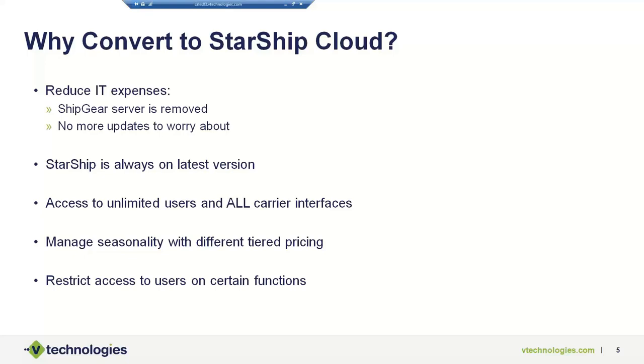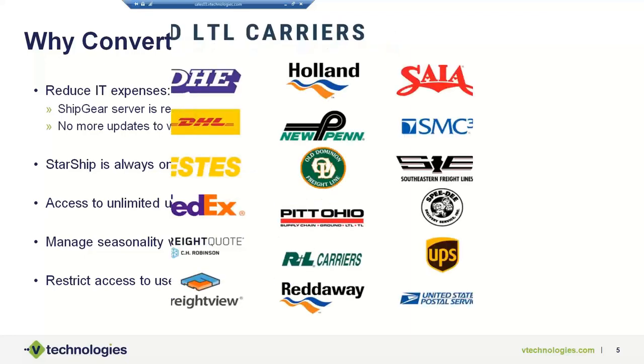And then really restricting access to users on certain functions. So again, having an administrator manage the platform, you can have multiple administrators, but being able to give users access to certain functions. So things like shipment processing or just rate quoting, maybe report generation or dashboard access. So all of those can be provided to certain users. That way you don't have users potentially shipping a label out when they shouldn't have access to doing that and costing you more money. So again, having that accessibility is really powerful for those administrators.